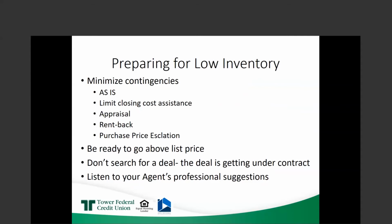The other thing is that you want to limit your closing cost assistance, meaning how much you're asking the seller to pay towards your closing costs. In a normal market, anywhere up to 3% seller contribution towards the buyer's closing costs, very normal. Was happening quite a bit a couple years ago.